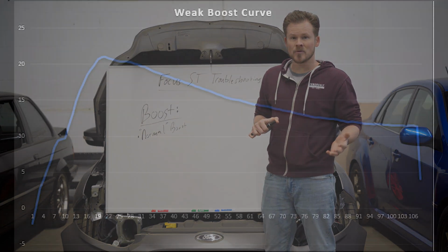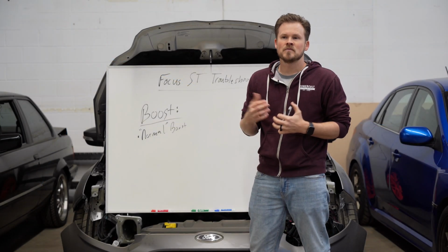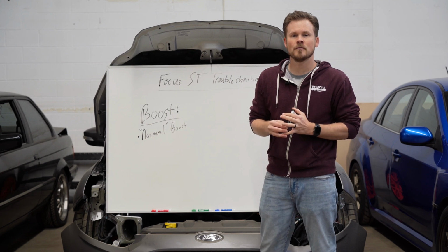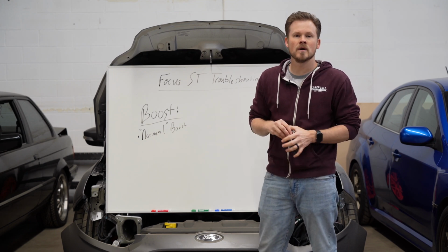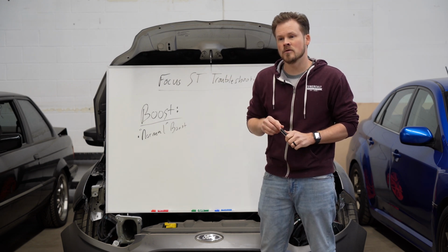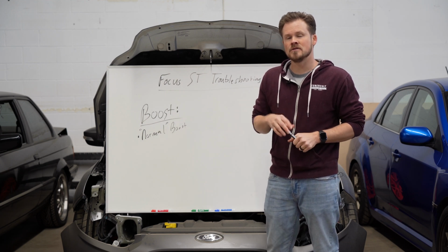Now, in this example, this is what I would consider to be a weak stock turbo. I see them from time to time, it's not super uncommon. The turbo's just not able to keep up and you end up with your boost hitting early on and it just falls off super hard as it goes to redline. You don't have as much mid-range, and unfortunately, that is also normal for the Focus ST. Doesn't mean there's anything wrong. It's just unfortunate when your turbo isn't as strong as someone else's turbo might be. Both of these are normal, and that doesn't necessarily mean you have an issue if your boost is falling off.